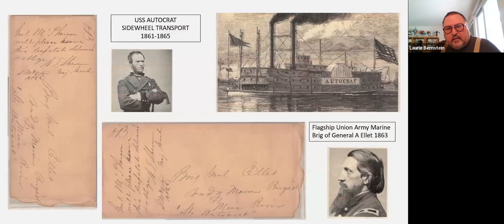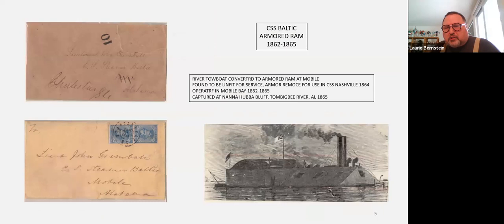This is another Confederate ironclad called the Baltic. This one had a faulty engine, so it was very difficult to maneuver. It did operate during the Battle of Mobile Bay. It ended up being captured. Confederate covers, by the way, are extremely rare. Very, very difficult. If you find one for sale, it's almost a once in a lifetime event.